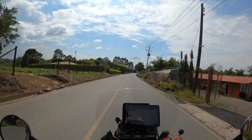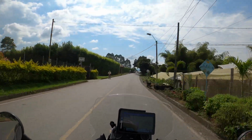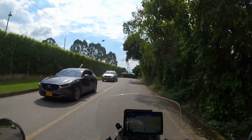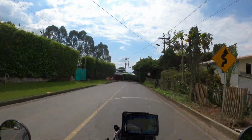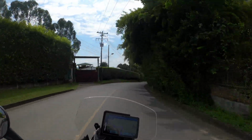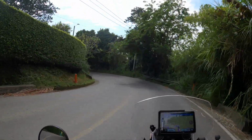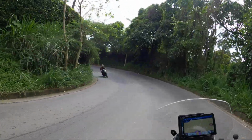I love doing that over speed bumps. It brings out the kid in me. So it's just loading your front suspension before you get to the speed bump itself. It takes a little bit of practice, but not a lot. 5 or 6 attempts and you'll get it.